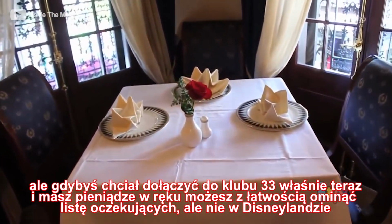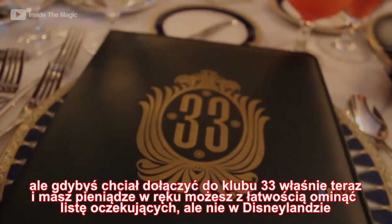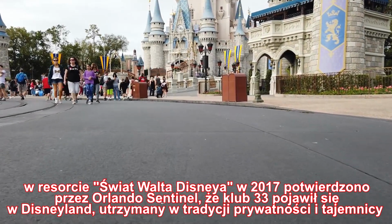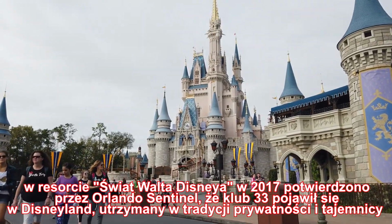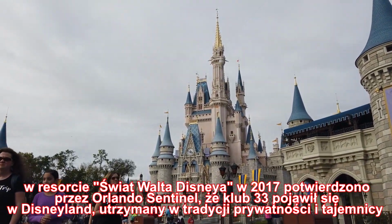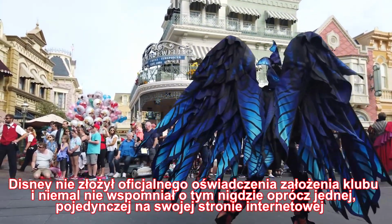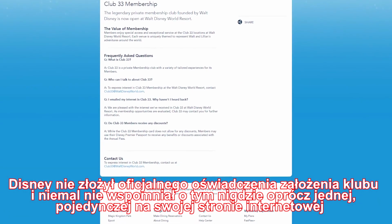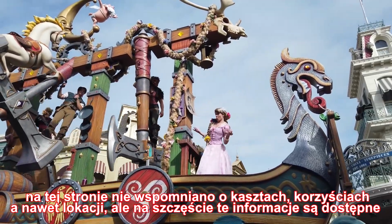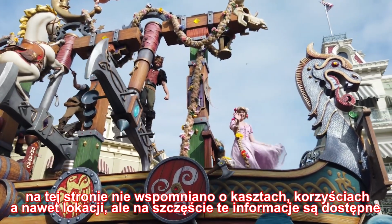But if you want to join Club 33 right now, and have the money in hand, you can easily skip that waiting list. Just not at Disneyland, but at the Walt Disney World Resort. In 2017, it was confirmed by the Orlando Sentinel that Club 33 was coming to Walt Disney World. Keeping with the tradition of privacy and secrecy, Disney made no formal announcements for the club, and barely mentions it anywhere except for a single page on their website. This page doesn't mention cost, benefits, or even locations, but thankfully, that information is out there.